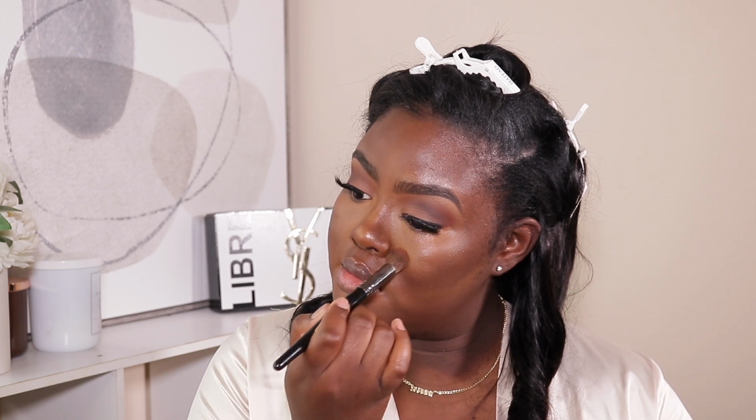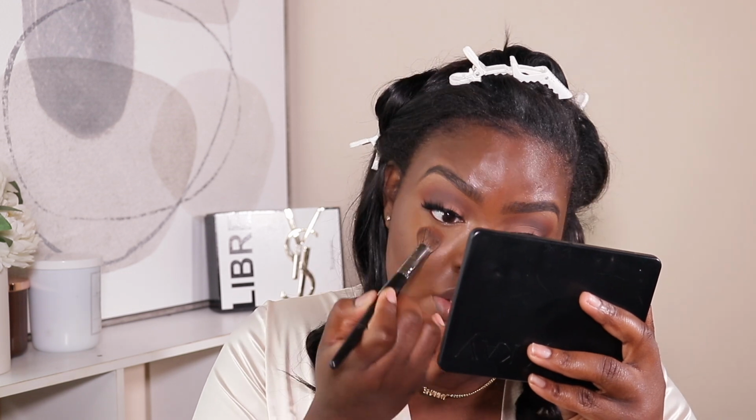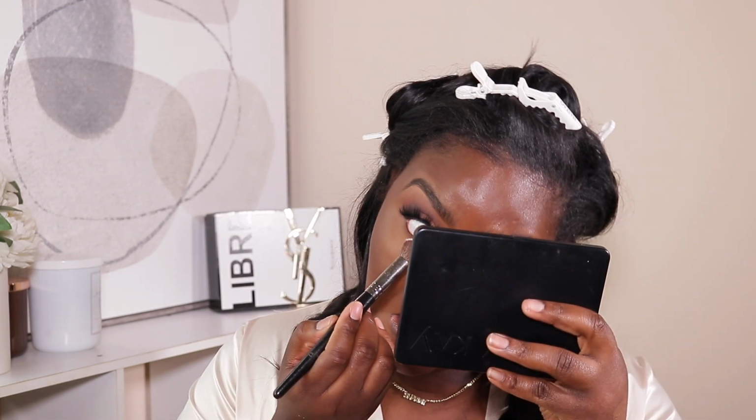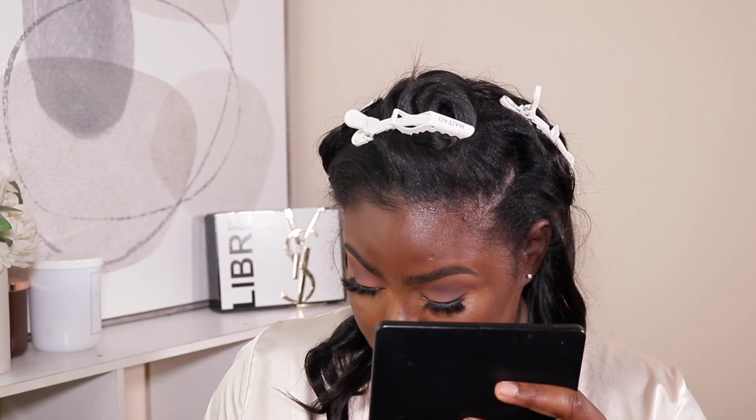Alright, now once I blend this out for the last time and make sure it's not creasing, I'm going to immediately set it with the powder. I'm going to take it right up under my eye. And that's the first part that I want to lock in. You will have to stretch out that skin and set the creases or the natural folds on your under eye. And once you got that, just set the rest.